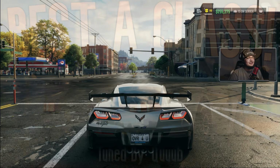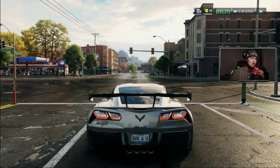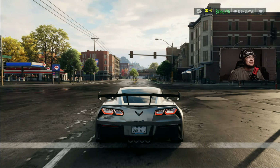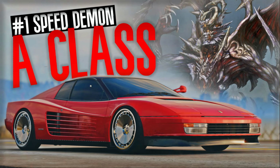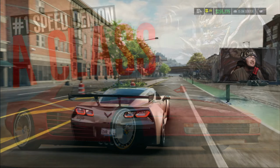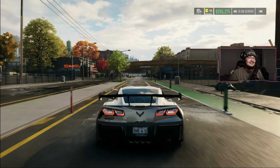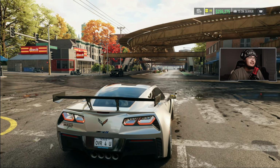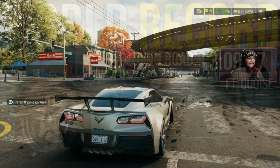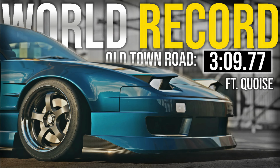This list might irritate you guys because you're going to hear 3 of the same cars back to back, and as you guys are expecting, at the number 2 spot we actually have the Testarossa. Now the reason I didn't put this car at the number 1 spot is because honestly the car that is in the number 1 spot isn't falling that far behind in terms of top speed, and it is way better at cornering, and that is the 180SX, man, holding a lot of world records.